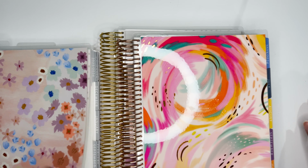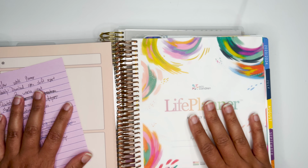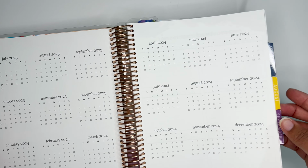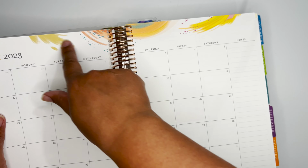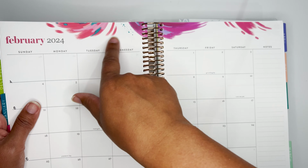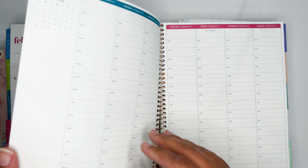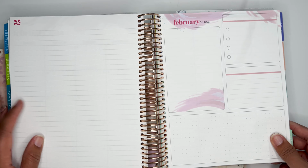Also, people really are into the designs. So I have all these different designs. This one is Inspire. This is a new one from Etta V. And you can see it has the beautiful swoops on the top. This is my work planner, so I'm trying not to show too much stuff here, but very pretty. And then the dashboards in this setup look like this. Very nice.